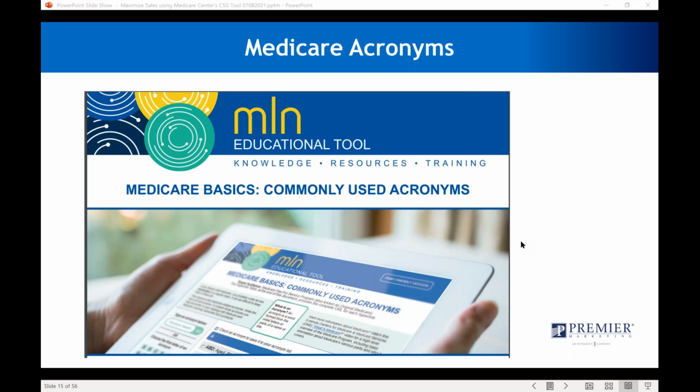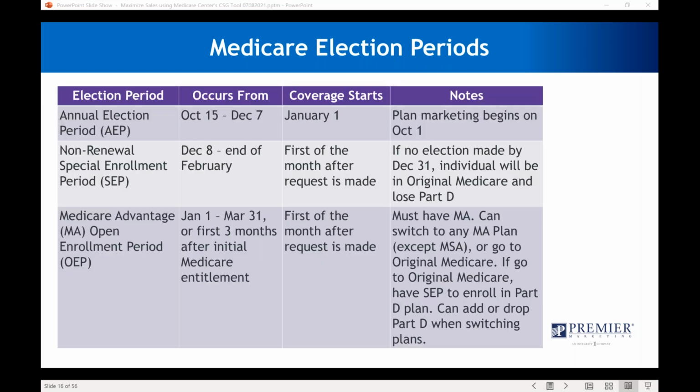And that includes translating some of the challenges they may have with the language that's being used with them in talking to them about their coverages. And so you have an acronym guide that will come to you as part of the follow-up to today's presentation too. We go through the different machinations of dealing with the Medicare population based on certain time periods as well.